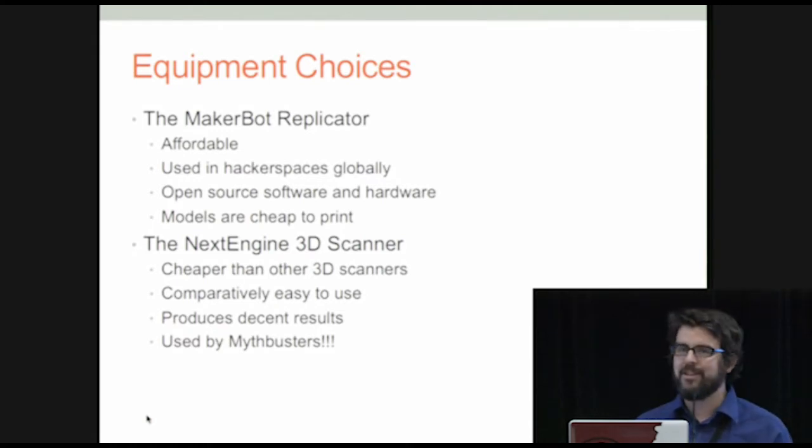You've seen it. We were able to manipulate it to the way we wanted it to be. So that was a good point for us to go with the Replicator. And also, the models are cheap to print.